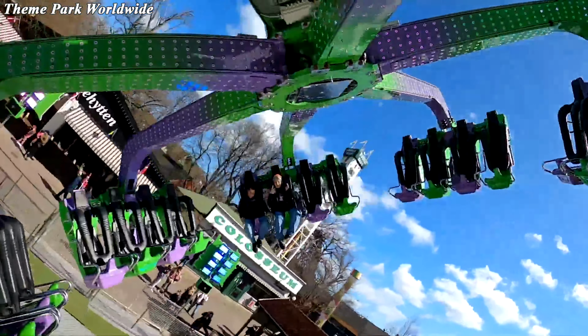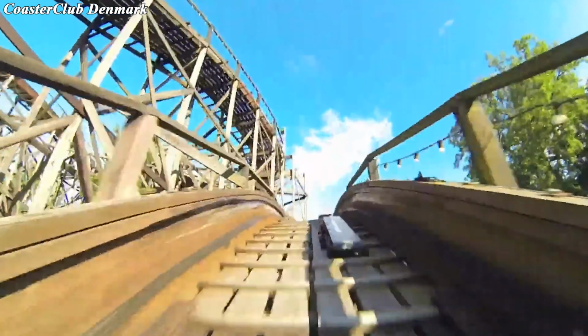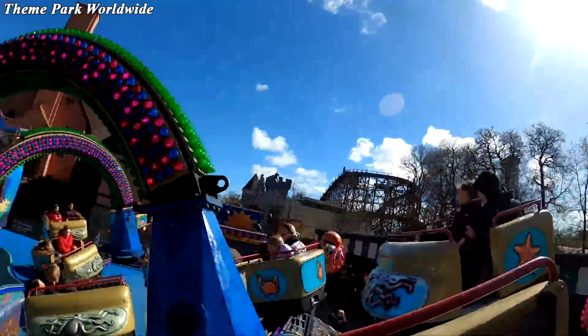But once you come to the end of your day at the park, you'll likely be looking for some merchandise. And on my visit I didn't actually see any park related merchandise. And in my opinion, this was the one area I feel like Bakken really needs to improve on.